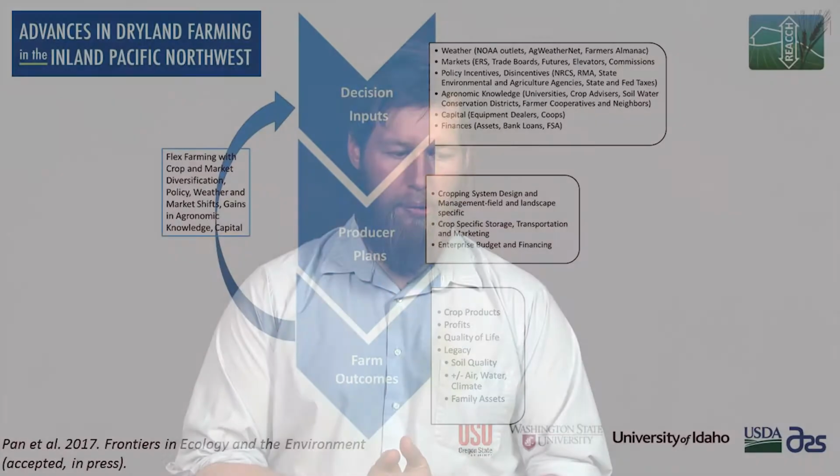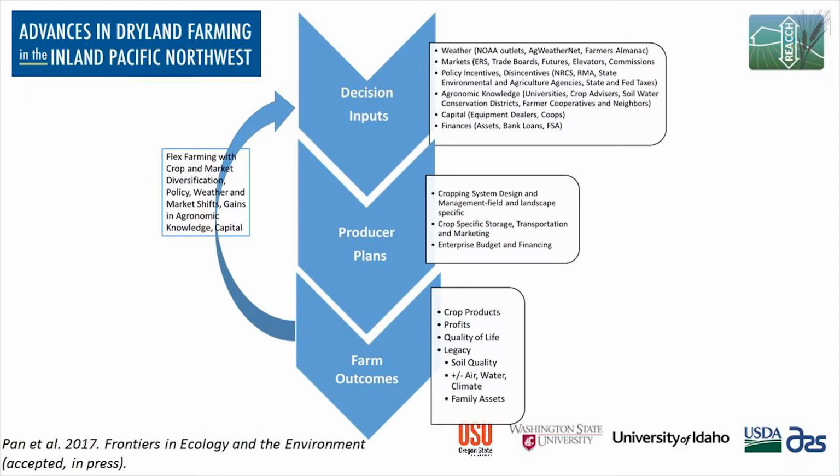So banks, loans, FSA, and things of that sort. And then this influenced the producer plans, if all the decision inputs are there, where they can design their cropping system to integrate these new crops. If there's crop-specific storage, so back to that capital question, do you have to build a whole new, for instance, with canola, the crusher plant was a big reason that canola is now able to be grown in the region.